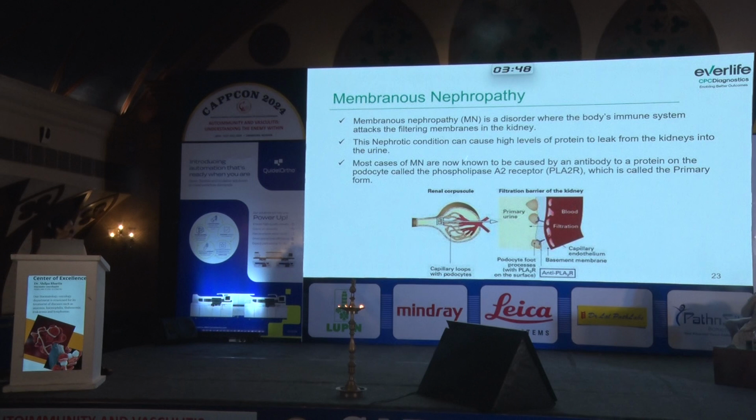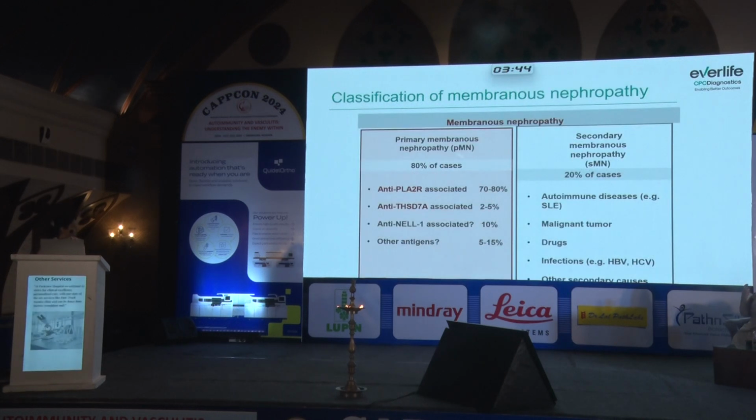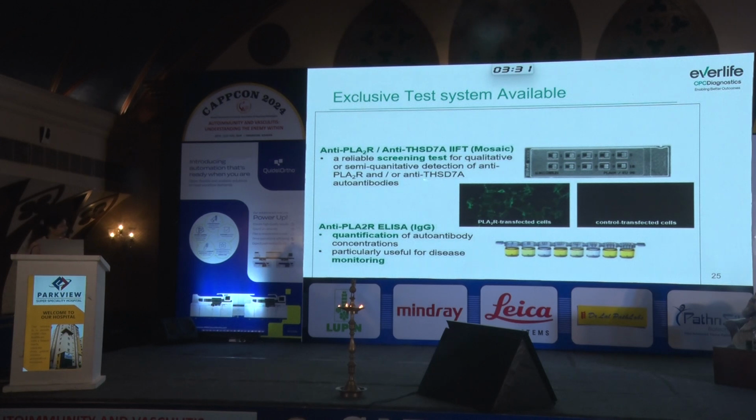For membranous nephropathy, people have talked about PLA2R. People are talking about this PLA2R, which is a very good and very important marker with a greater prevalence of 70 to 80%. Next is thrombospondin, which is available for research purposes. PLA2R is a non-invasive technology; according to the KDIGO guideline, you can avoid the invasive procedure. We have the IIFT.